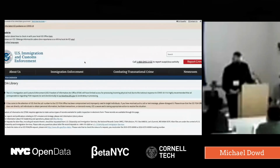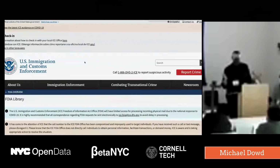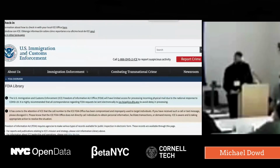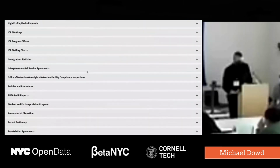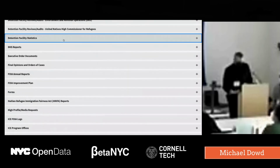Just for context, here's the ICE FOIA library, Freedom of Information Act, in case anybody forgot it. This is where folks have requested things repeatedly from ICE through FOIA and they end up releasing things. Inside detention facility statistics, there's 5 files here for this data set. So cool, hop into it.